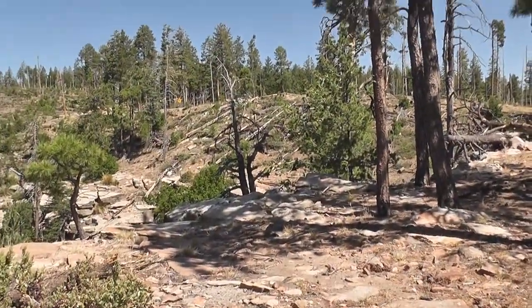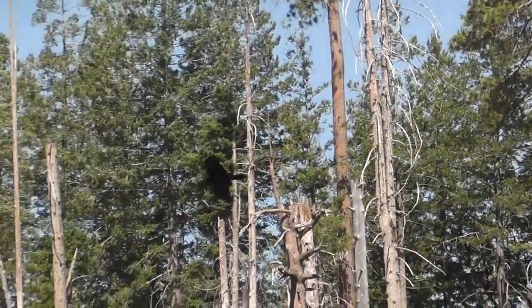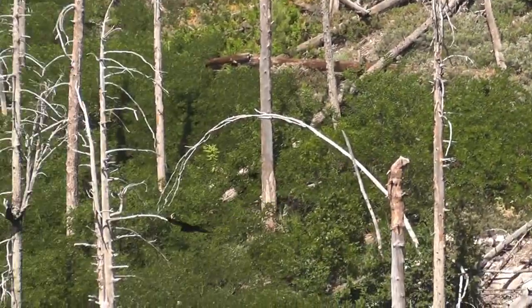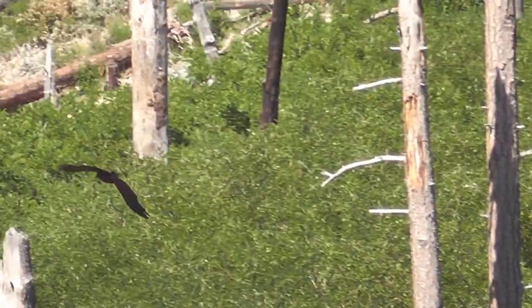So what I thought I'd do is just stop at several places here on the rim and just turn this video into kind of a big raven coming. Alright guys, so what I thought I'd do is just drive this rim road, and I'll stop along the way and we'll just kind of go on a little exploration together, and I'll show you some of the sights along the way.